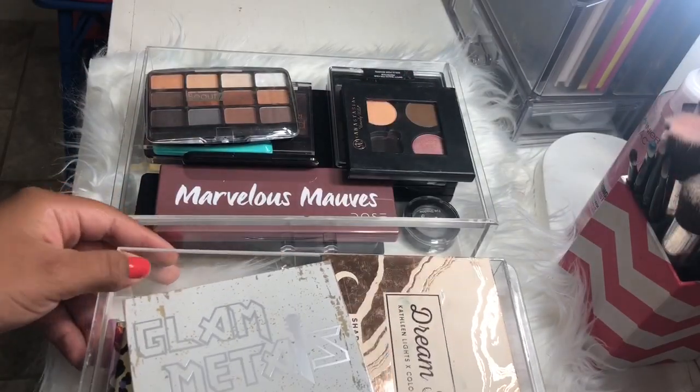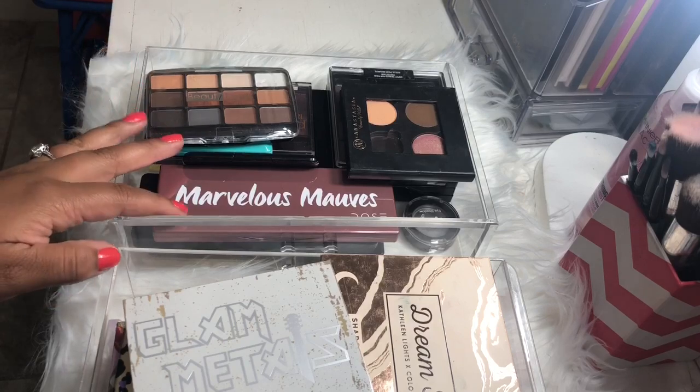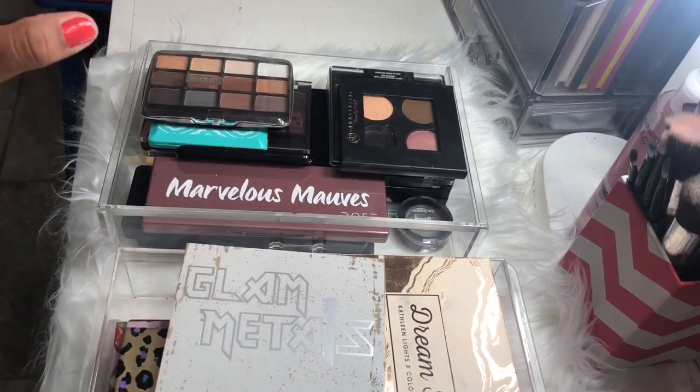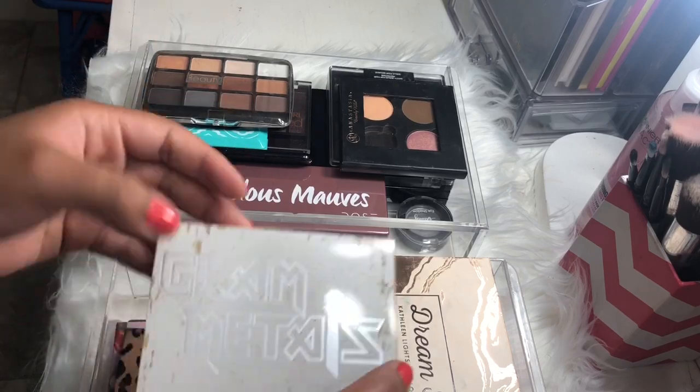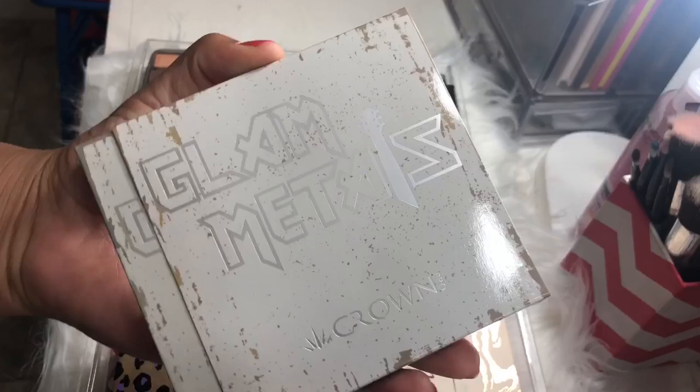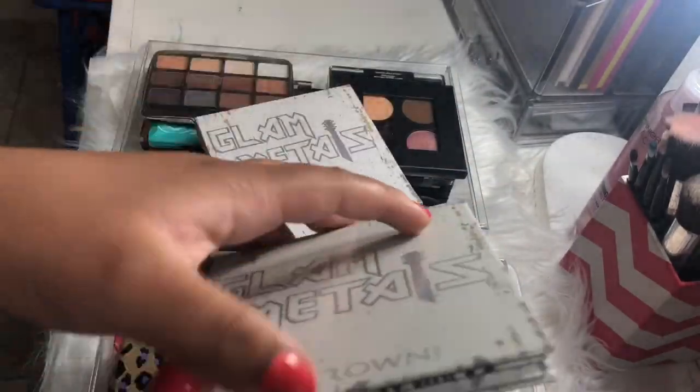Okay, and for the last of my palettes, I have them in these drawers. The first one I'm going to start with is the Crown Pro Glam Metals palette. And I got this in a Boxycharm a few months back too.